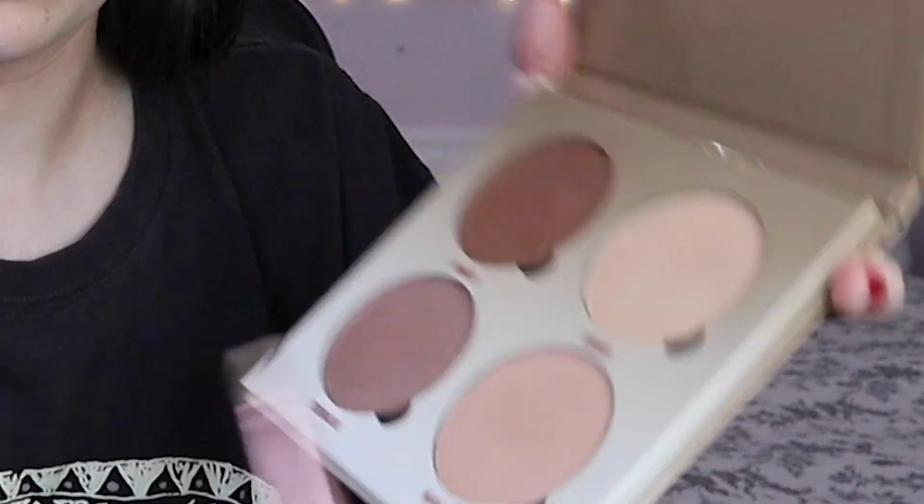You know what? Just for the sake of experimentation, I'm gonna mix these two. Actually, this one's a little dark for highlight, so we're just gonna go in with this one. It's called Summer. And then I just go like that, and then I take a bigger brush, and I go like that. I don't know.